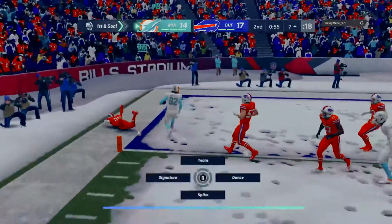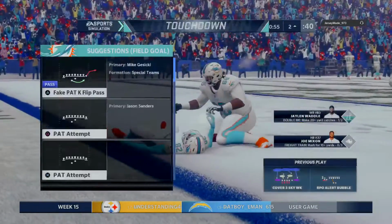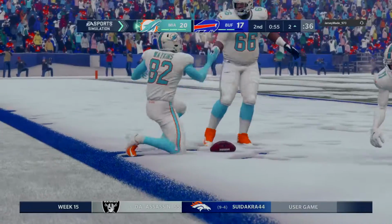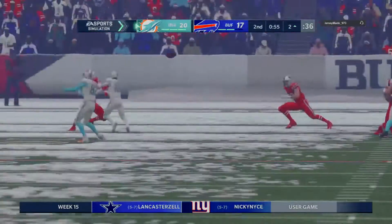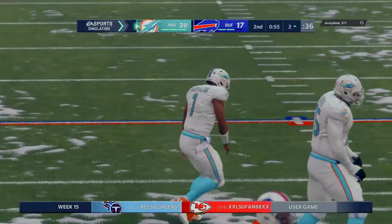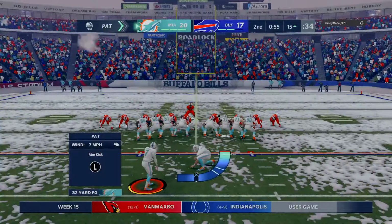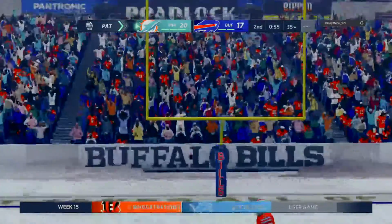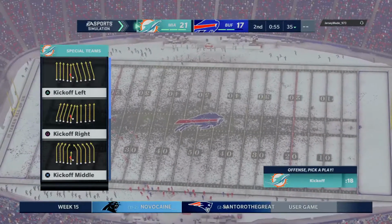That's out to the left flat and complete. And he'll take this into the end zone for a Dolphins touchdown. Quez Watkins with his second touchdown of the game, number 7 on the year. And the Dolphins are once again going to retake the lead. Sanders on for the extra point. It's up and good to make it 21-17. Makes the score Dolphins 21, Bills 17.